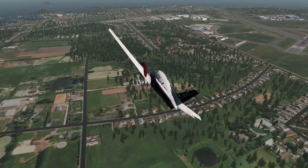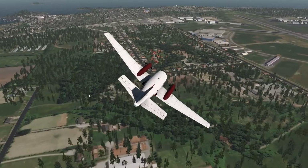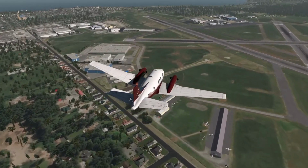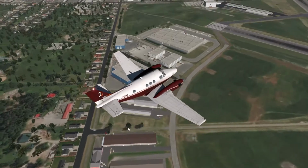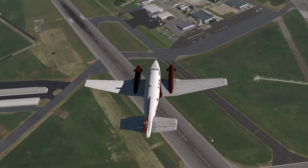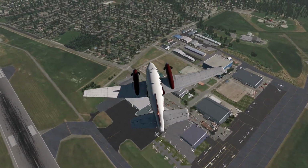Great ortho scenery included as well, although I already have the ortho scenery, so just add-ins. Okay, we're flying back across. Nice. There's so much detail down there. That's almost like payware. Wicked. Well done, people. It's the tower. That's where we were.